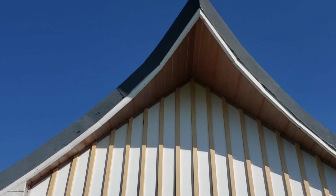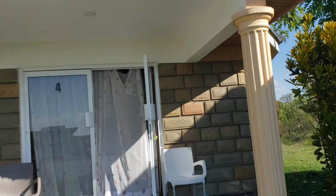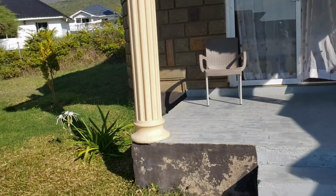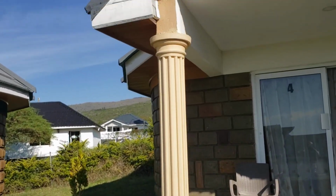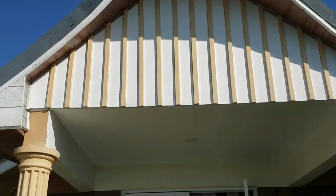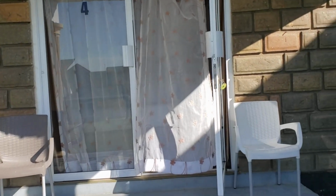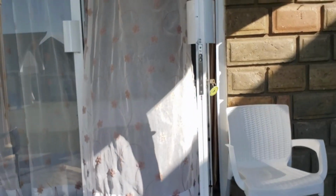Very beautiful. I would say so. Everything you have to offer, and it's in Homa Bay near Kisumu. And as you guys know, I'm a fake Luo, so let's go inside. Or an adopted Luo, how about that?